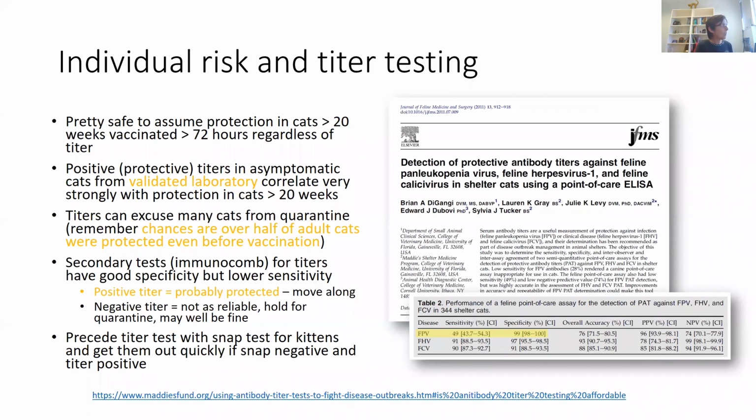In kittens, at least precede the titer test with a SNAP test. And if they're SNAP negative and titer positive, that could be just maternal antibody that's going to wane the very next day. So get them out of the shelter quickly and recognize they're not as low risk as an adult cat with protective titers. Anything to add on that?